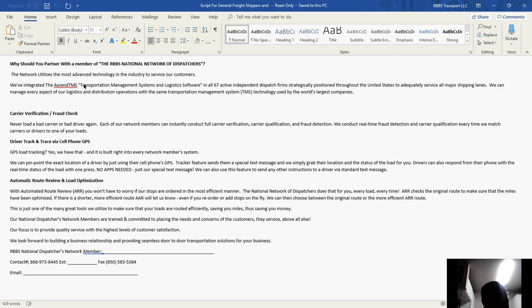Betty Express LLC. Okay. Why should you partner with your company name? And then you can leave in there a member of the RBBS National Network of Dispatchers. You see how that works? Why? Because you're letting them know that you're part of a larger network. And sometimes shippers like to see that.